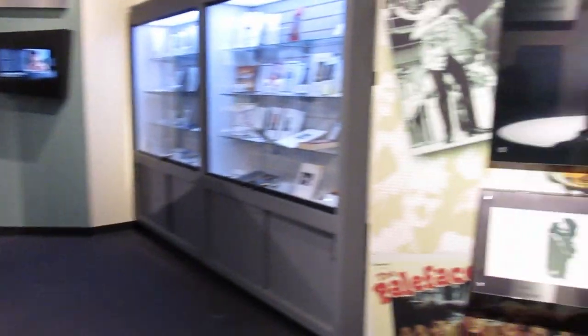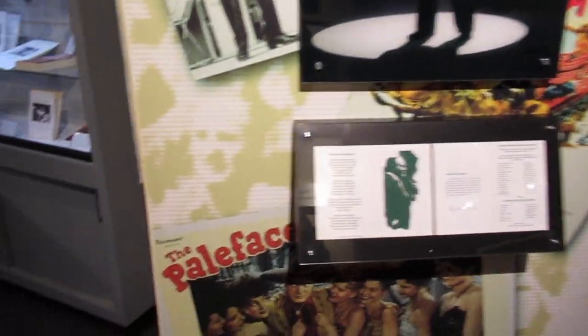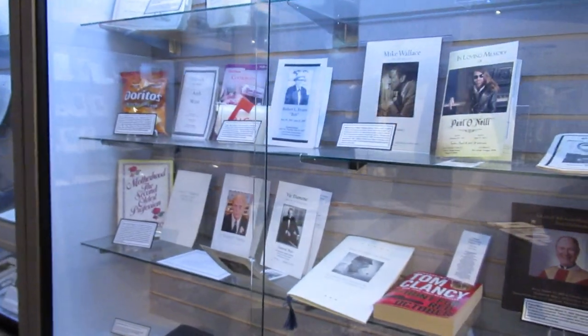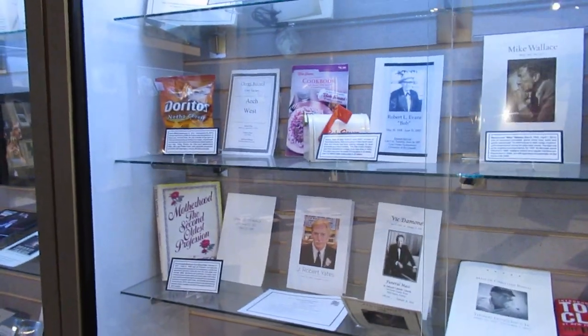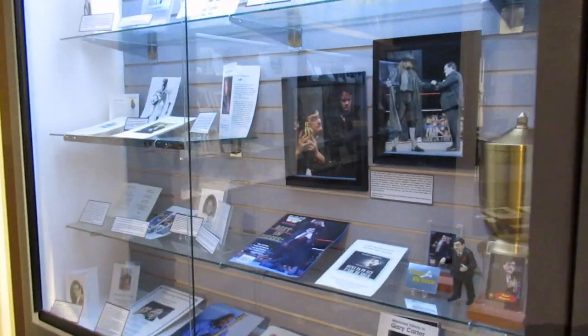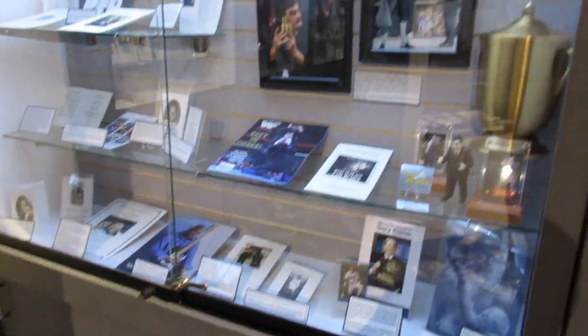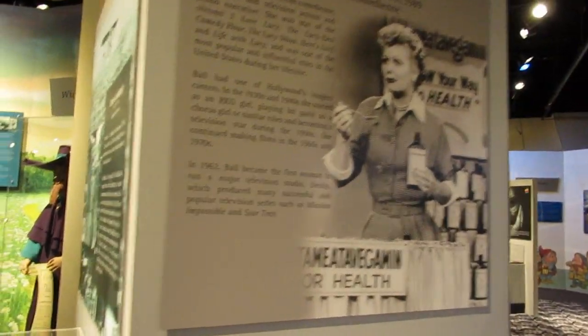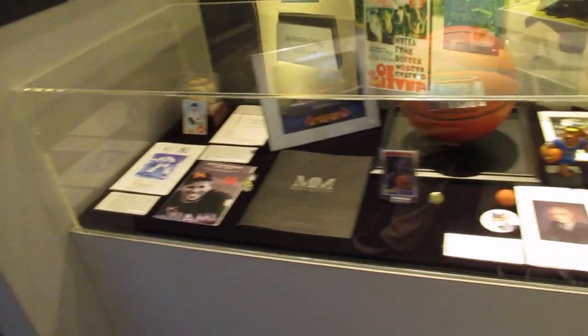So this is actually the celebrity and icon section, going over famous people throughout history and movies and film and other ventures. Different items from their memorial services and funerals. A lot of very interesting stuff here.